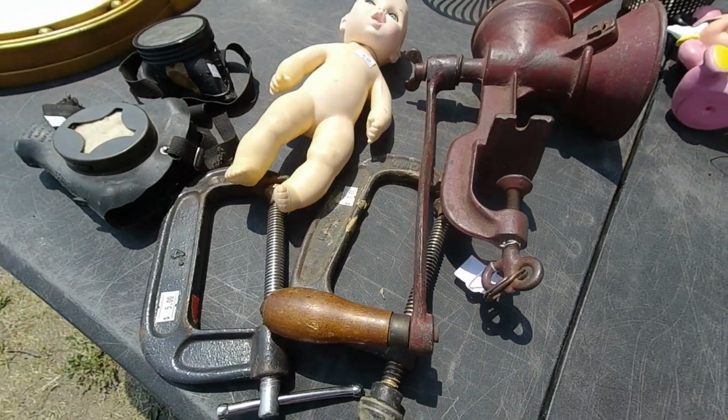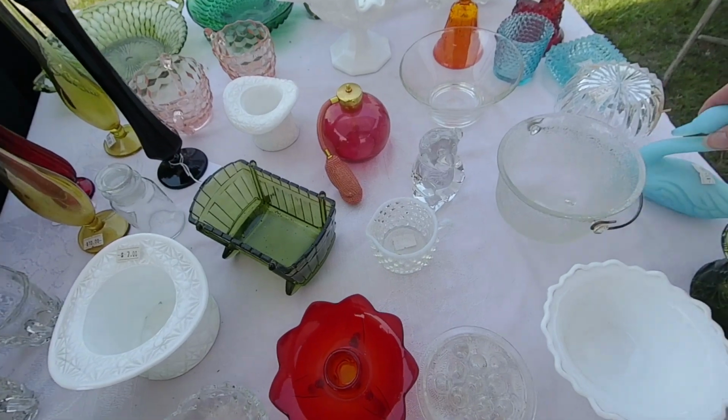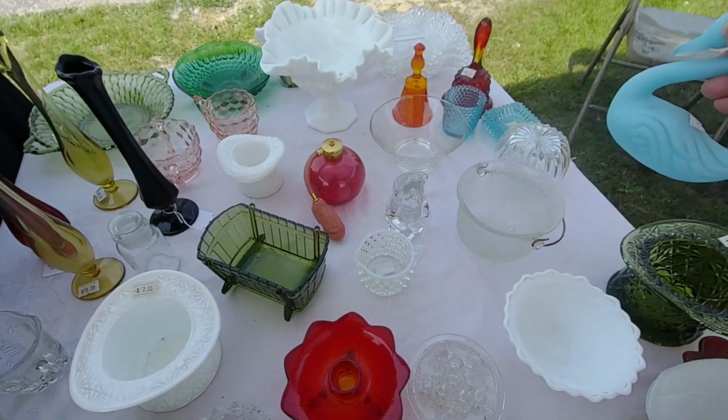And some dolls. And C-clamps. That's what I mean. You've got to look at every table. You'll see a tool next to a doll. You never know what you're going to find.